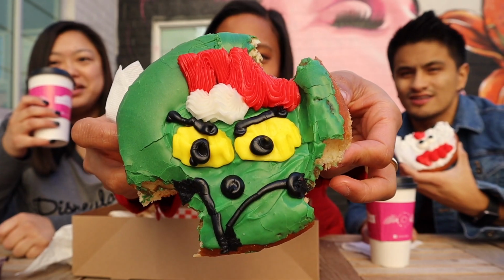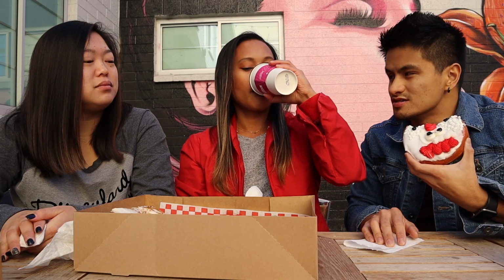That poor Grinch though, his face got messed up. No wonder he's a grouch. It's all right. French toast and grilled cheese are bomb though. I think those set us up for not enjoying these ones as much. But they were hot, so we wanted to have them right away. So, if you have hot donuts, just eat those.